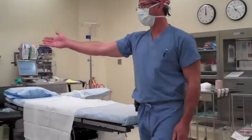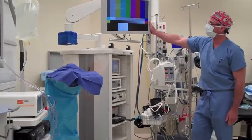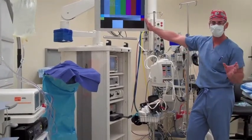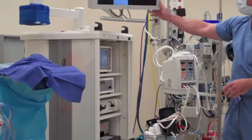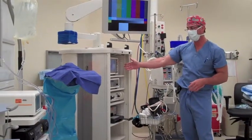Over here, we have what is called the arthroscopy tower. This is a high-definition television set, and with this I'm actually able to put a camera inside the knee and then be able to view everything directly up onto the screen over here. It's really terrific, state-of-the-art technology. We're able to take picture images as well as video of the knee for the surgery as well.